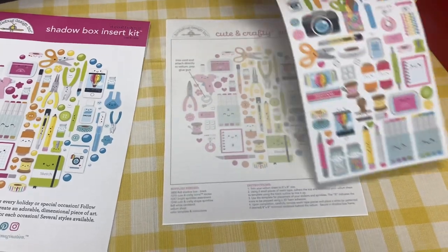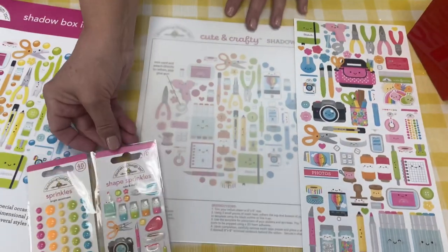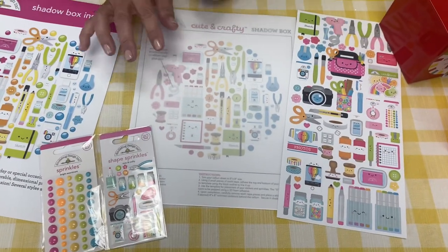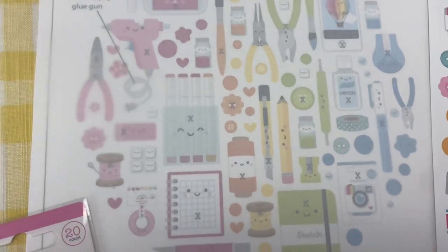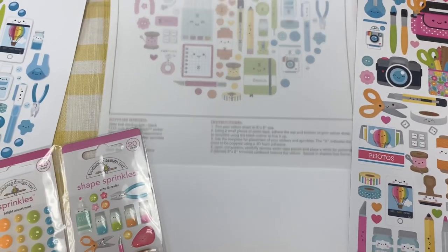Now, your supplies, your stickers, and your sprinkles on this one. Some of them have doodle pops in them. They all have, you know, what they need to get the job done. So then what you do is you just lay it on top. And then you said a cute thing to me too. Well, not a cute thing, but I think so smart.